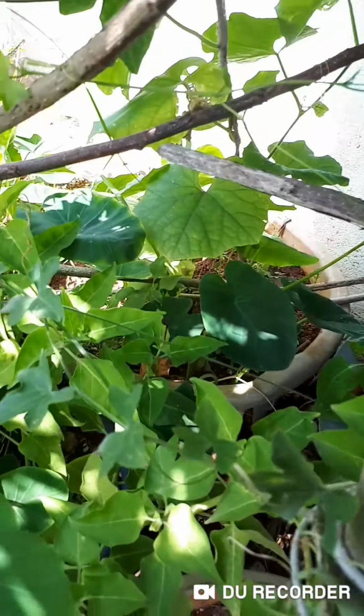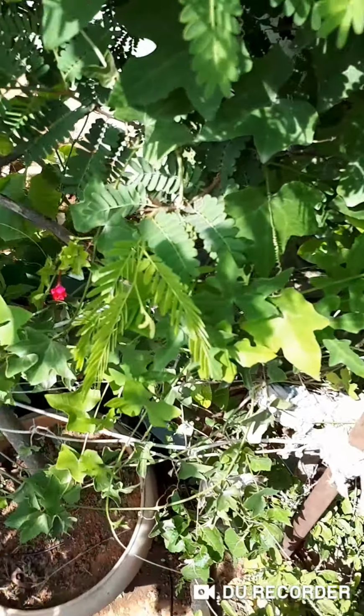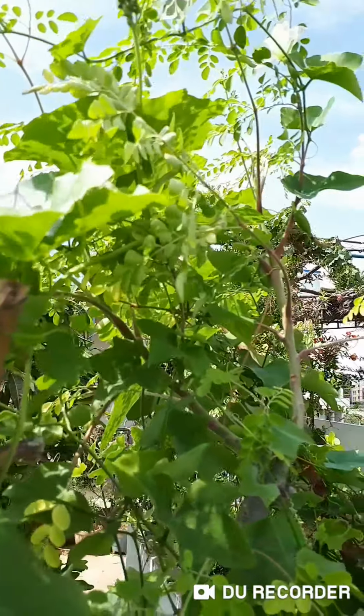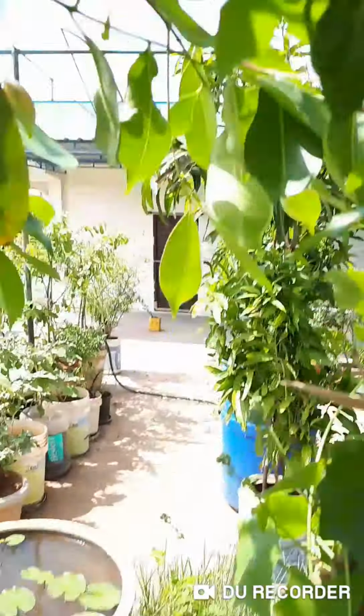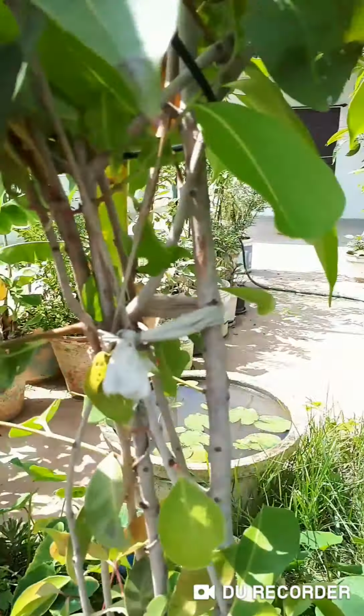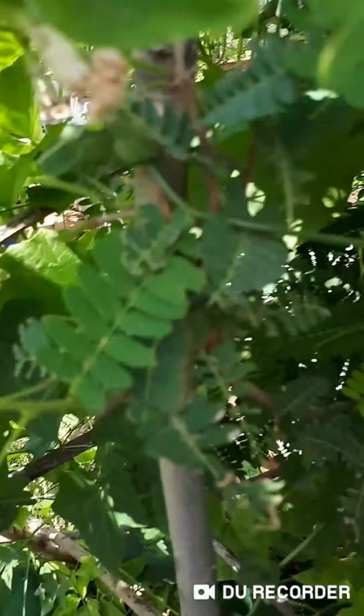Since it is a creeper, it occupies every plant. If you see here, it occupied first the tamarind, then the drumstick, then the jamun. So if you start finding out or looking into things, you'll find more and more.